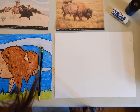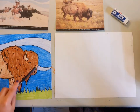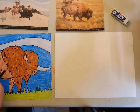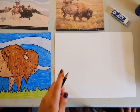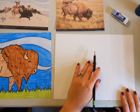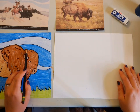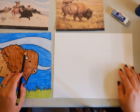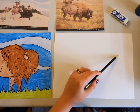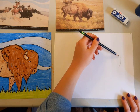All right, so when you're drawing your buffalo, I drew mine, buffalo are really big, so you're going to want to make it really big on your paper. And we're going to start by drawing the outlines, which are the really important lines in your drawing, kind of like the outside lines. Buffalo have very big heads. So I'm going to draw, look, kind of scratchy today with my drawing.